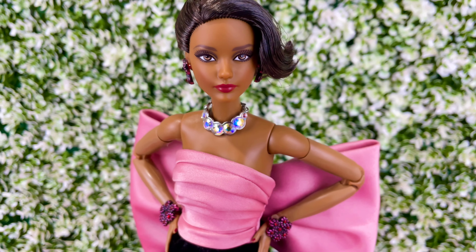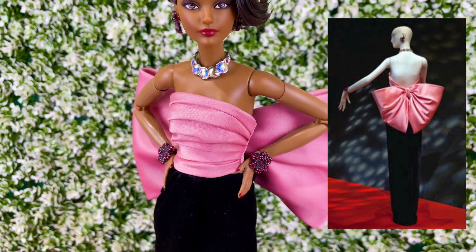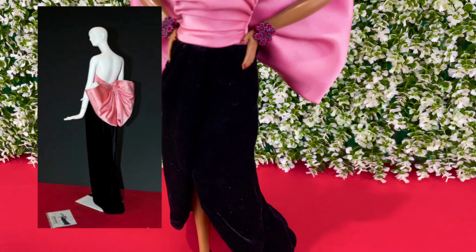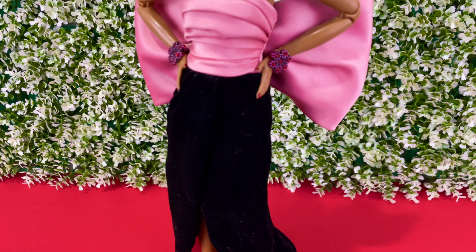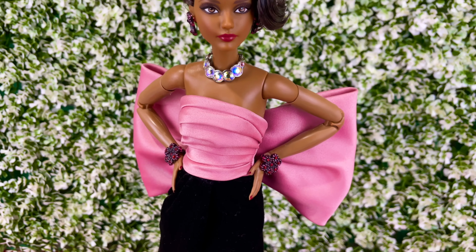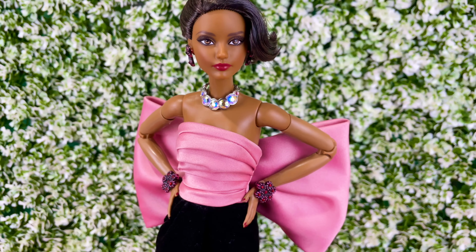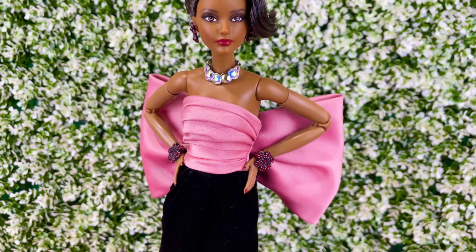The doll, of course, is wearing a miniature version of the 1983 Paris dress by Yves Saint Laurent himself. And as you can see, it's so beautiful. It's so glamorous, honestly. Really well done. Really translated well onto a Barbie. And this is actually one of my favorite haute couture looks ever, and my favorite from Yves Saint Laurent personally as well.